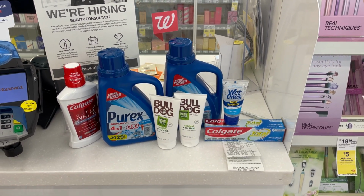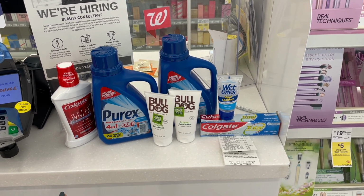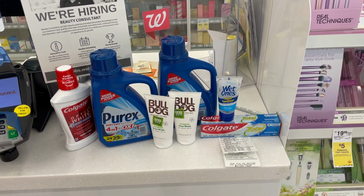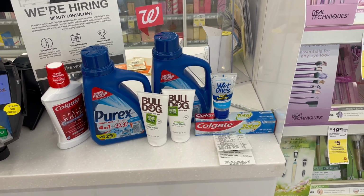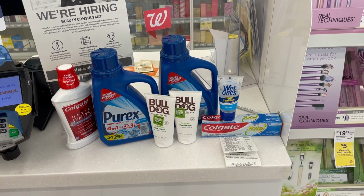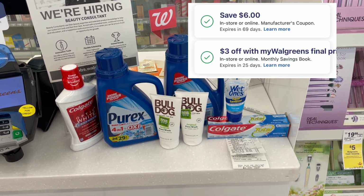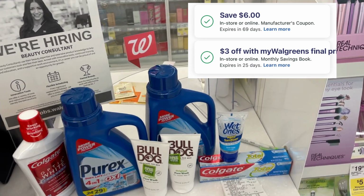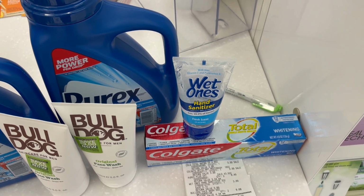So with the Colgate, I have the Colgate mouthwash, and then I have the Colgate toothpaste. I had $2 off the mouthwash and $2 off the toothpaste. And then for the Bulldog, we remember I had some coupons for the Bulldog. There was a Walgreens coupon for $3 off. And then there was a Bulldog coupon for $6 off. So with everything together, oh, and don't forget the Wet Ones. We also had a coupon for $3 off the Wet Ones hand sanitizer.